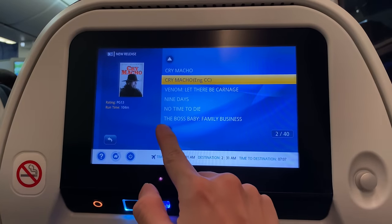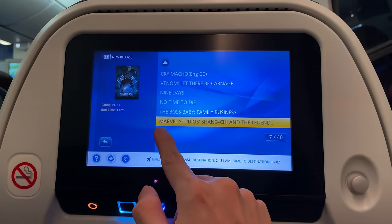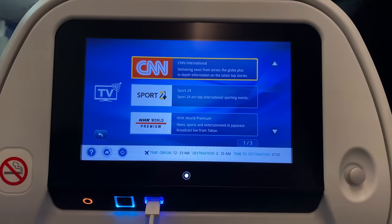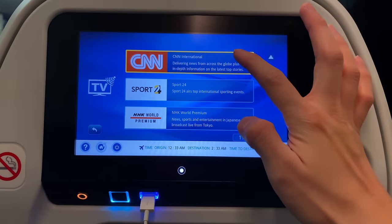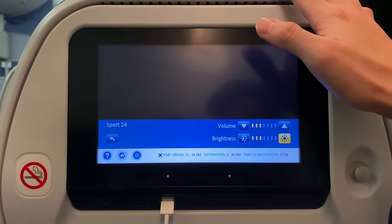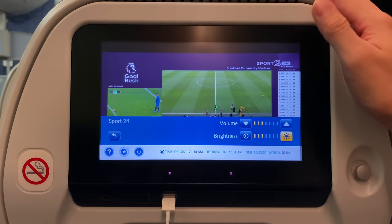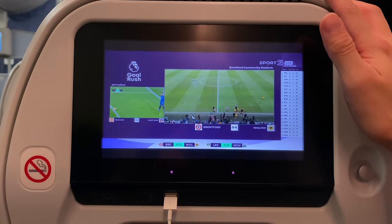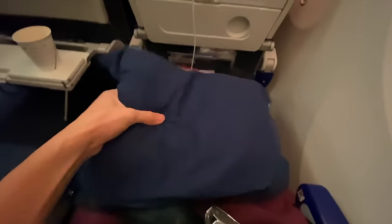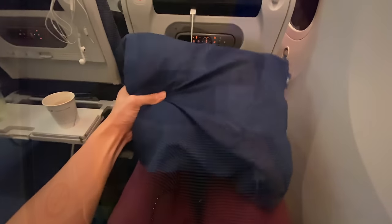In terms of your entertainment on board, there's a selection of movies to choose from, but it's not super extensive. There's some live TV shows as well. CNN News didn't work at all. The sport channel worked, and right now there's a game happening between Munich and a team that I'm not familiar with at all. So I'm getting ready for bed now. At every seat you'll find a pillow and a blanket.